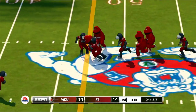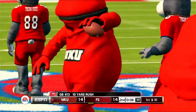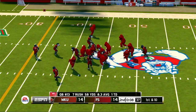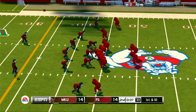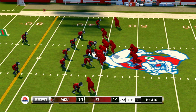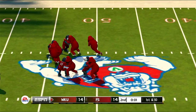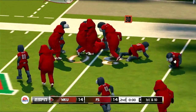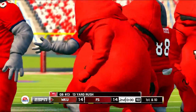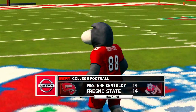Scrambling around. And he's tackled at the 44. Check. 200 check. 200 check. Set. White 80. White 80. He's going to try and scramble. Tackle made at the 31. We've played a half of football. We're deadlocked right now at 14.